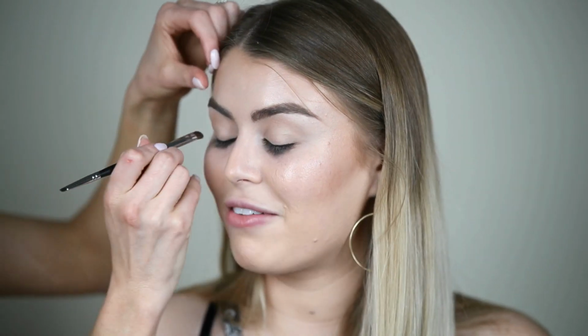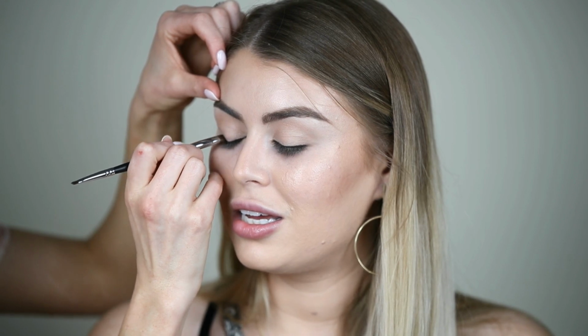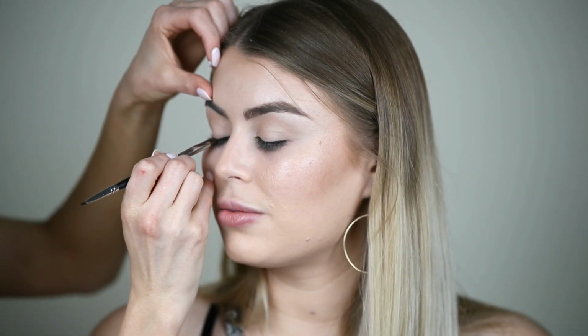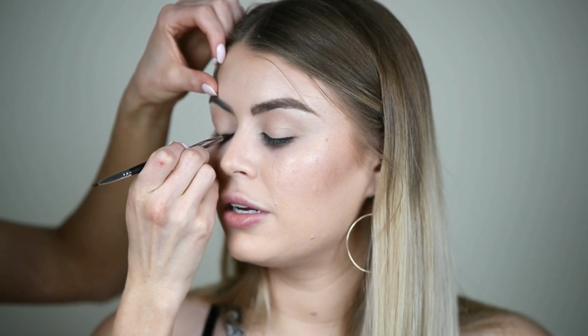You do use their setting spray? I don't use them. Those are the three things I don't use in my daily makeup. They have them, I just haven't tried them. Sometimes setting spray can be drying. Exactly. I really like the Ulta one. You do? Yeah, the Ulta one works pretty well on me. Because they've got the dewy one.